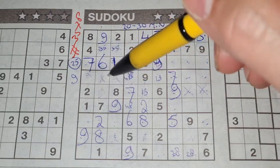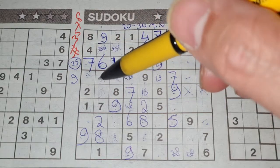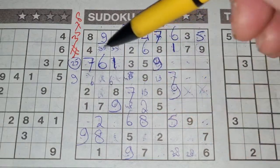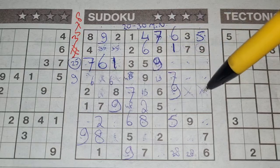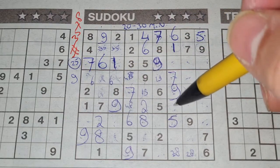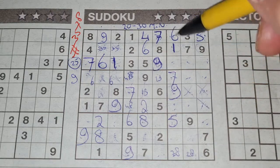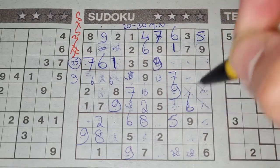So 4 missing numbers now in this big square. One of the missing numbers is 6. We see here 6, no 6 in these two boxes. So the 6 could be here, could be there. So we have a 6 in one of those two boxes. In this row, 6 in the middle row. So the row below, the only 3 places for the 6 should be here, here, or there. We see there 6, no 6 there. Here 6, no 6 there. The only place for the 6 should be there.